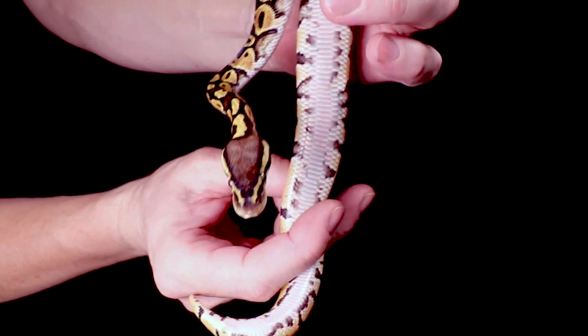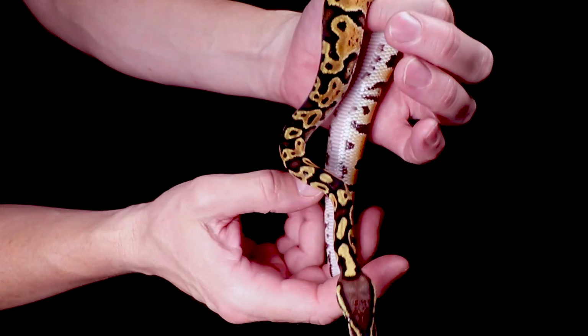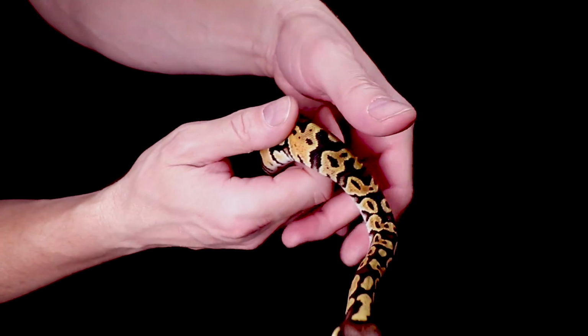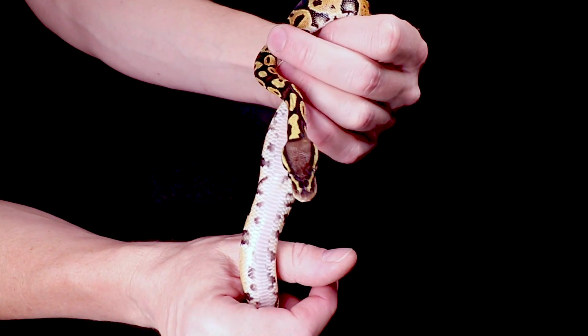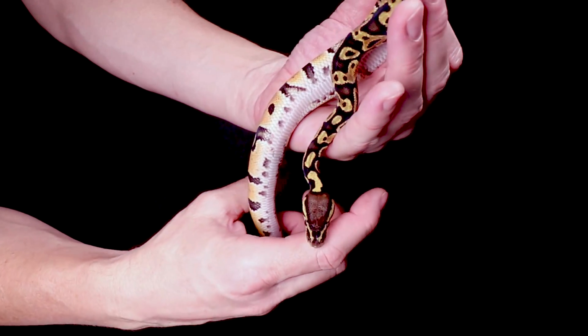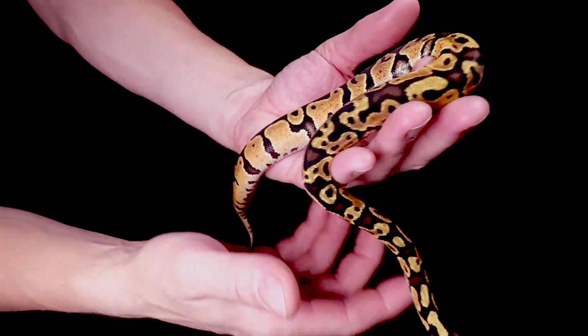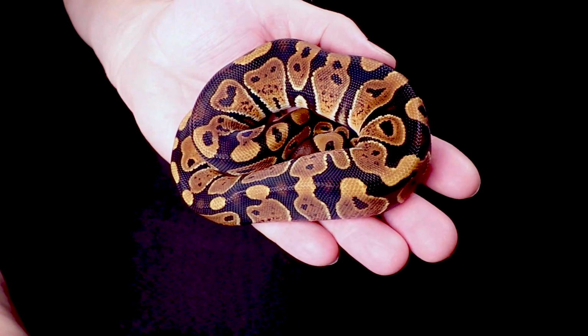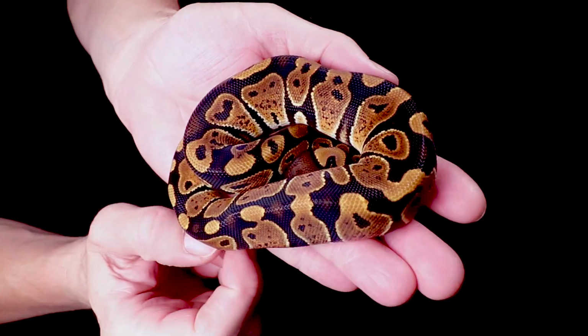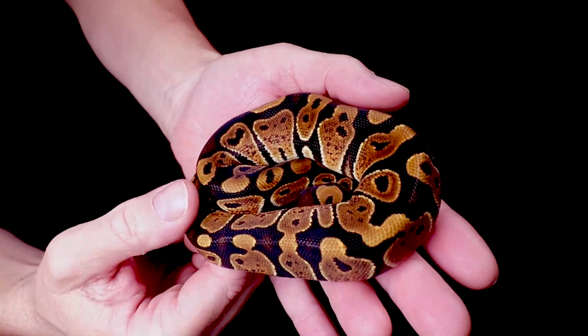Which is kind of interesting. If you look at the belly, on most pastels the bellies are pretty clear, looking really good. This guy's really curious. Seems like he's not as head shy as some of the other ones. Looking really good. All right, so this one we named Jeeves, coming in at 173 grams.